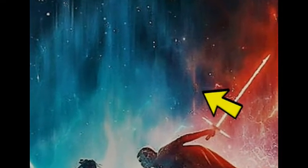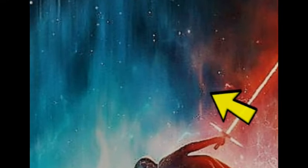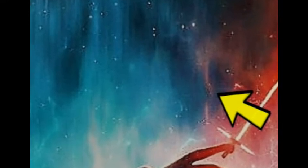You can see Darth Vader there. It looks like he's outlined. The size is right. The shape is right. And I swear it looks like he's holding something in his hand there. I'm not sure what that is. Let me know what you think that is.